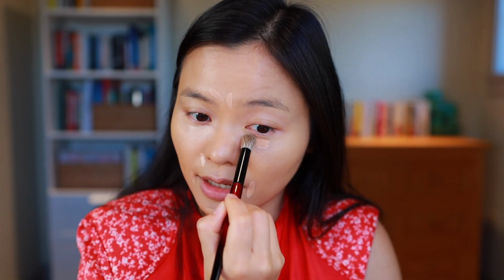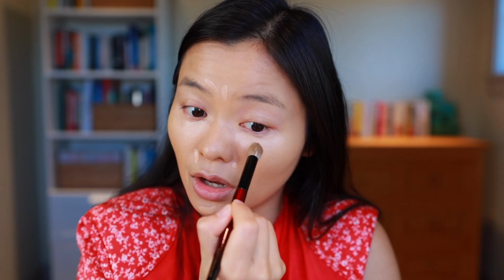Even to this day, I feel like I've tried a lot of different concealers this year, and there's many of them that I've really loved, but this is still my OG favorite. So what's really great about this concealer is it's very versatile and also very high coverage. A little bit really goes a long way with this formulation, but it doesn't look thick or makeup-y at all.